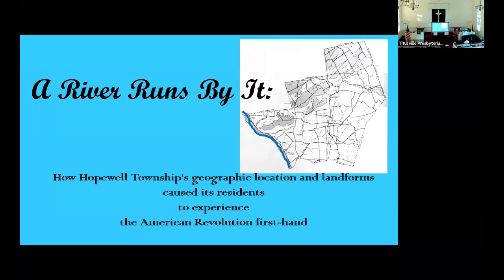Obviously, one of the geographic elements that we think about in the Revolution is what's right outside. I'm looking at it right out the window there now, the Delaware River. And it is important, but it's only one aspect of the geography that affected people's lives.